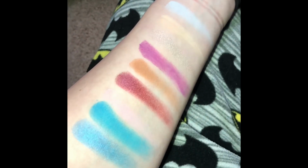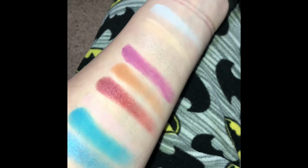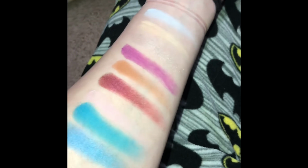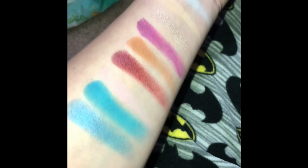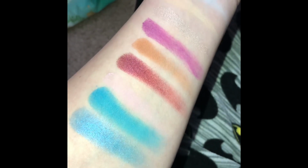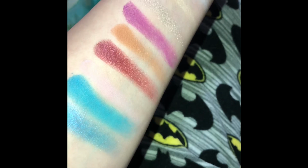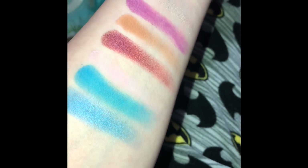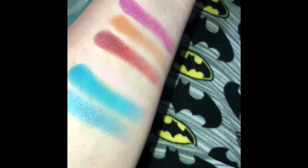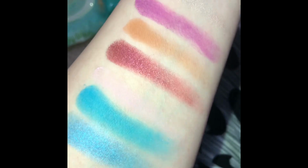This is the mini controversy palette swatched on my left arm. I apologize for the swatches. My right hand is not my best hand, so they are not as good a quality as my right arm. But from top to bottom we have Flat Earth, Cry on My Couch, My Boyfriend's Purse, Controversy, Diet Root Beer, My Apology, Exposed, Cancelled, and The Simulation.